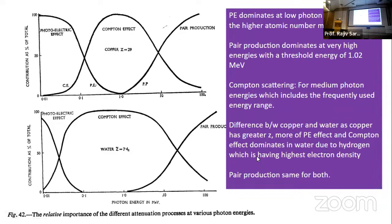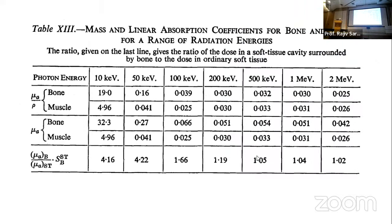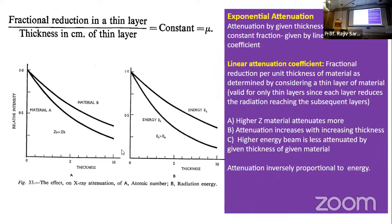I think that's a more important point. And I think the same thing applies to bone and muscle, soft tissue, the one which has high calcium and soft tissue around that. So now we're talking about scattering. Now attenuation, exponential attenuation. Exponential attenuation is where, by a given thickness of a material, a constant fraction is being attenuated, using a linear attenuation coefficient. So thinking about it is a little difficult.